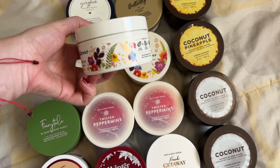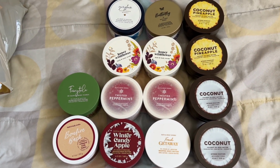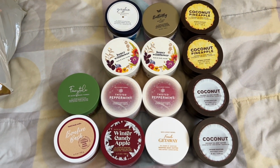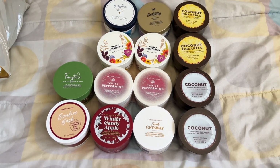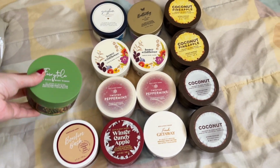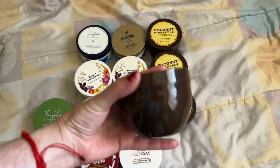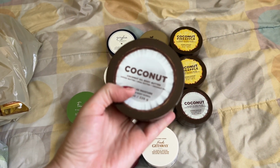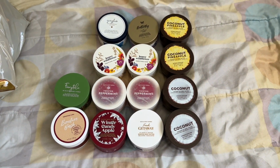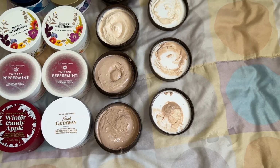That packaging is adorable. A lot of these are unopened, untouched, and not used. The only ones I've touched are a coconut and a coconut pineapple. Everything else is brand new, so I definitely need to start using these up so they don't go bad. I'm not exactly sure of the shelf life on these body butters. Maybe if you guys know, friends, you can help me down below. But this is a big tub, so I definitely have to get to work on it. I just want to show you guys my body butter collection to add to the back of this video. Can I also get some of your advice?